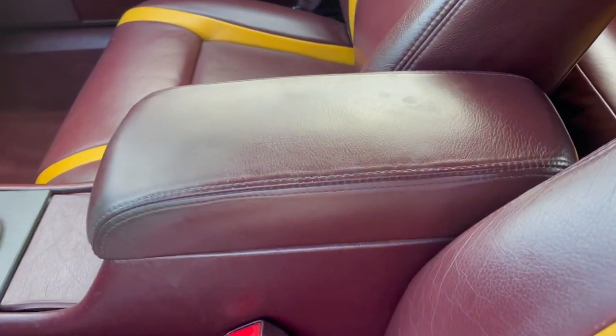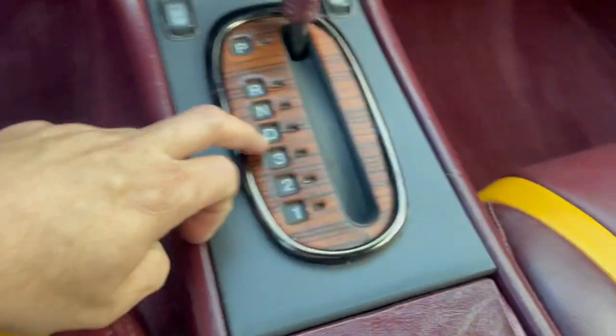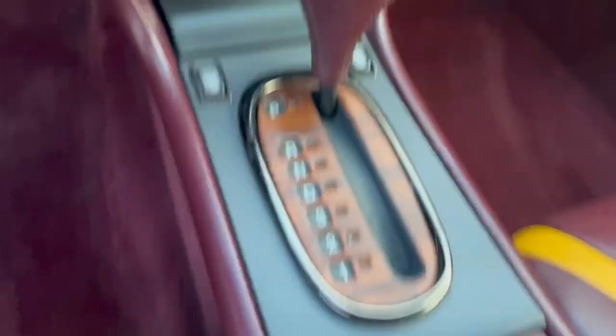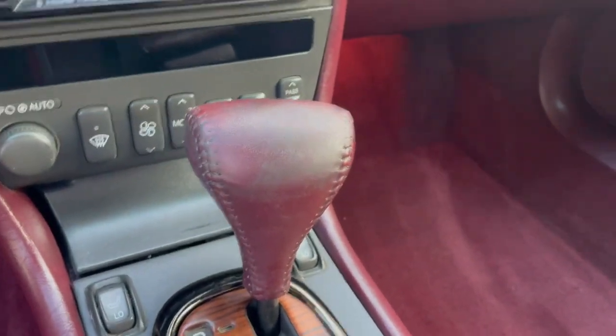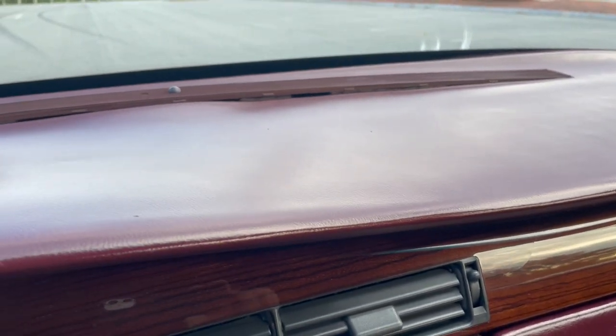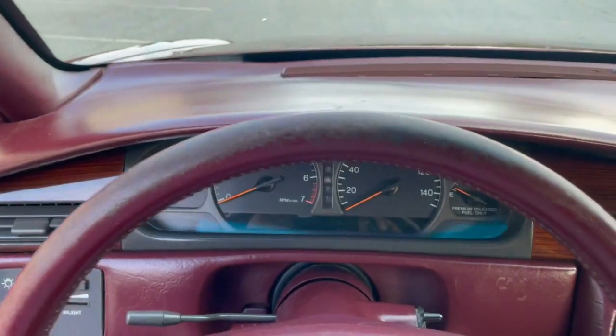Armrest shows a little bit of wear right there. This piece, I think he was trying to get more of an ETC look. On the wood there, from the factory, it would not have the wood. It would have matched right there. The gear shift does have some wear, as you can see. Dashboard's in nice condition, but it does have that factory, not factory, but basically factory at this point, warping that they all do around the defrost vent. Steering wheel is in nice condition, but it does show wear and tear, as you can see.